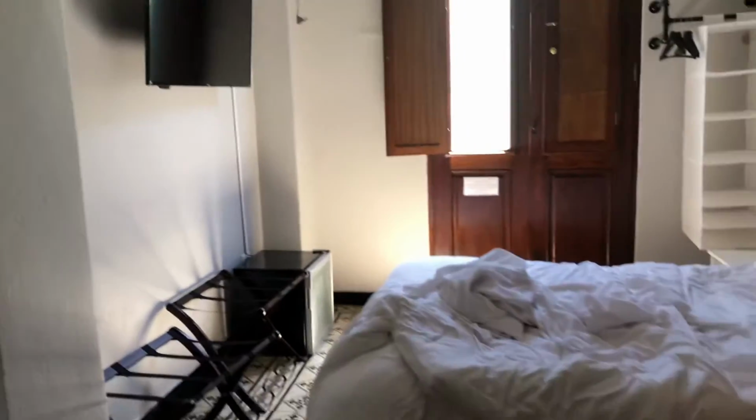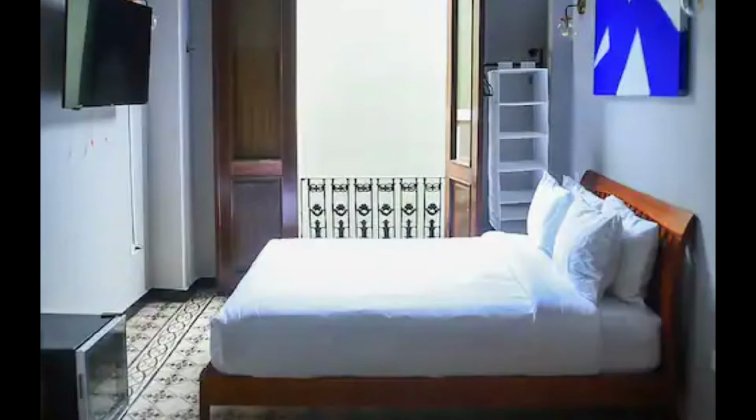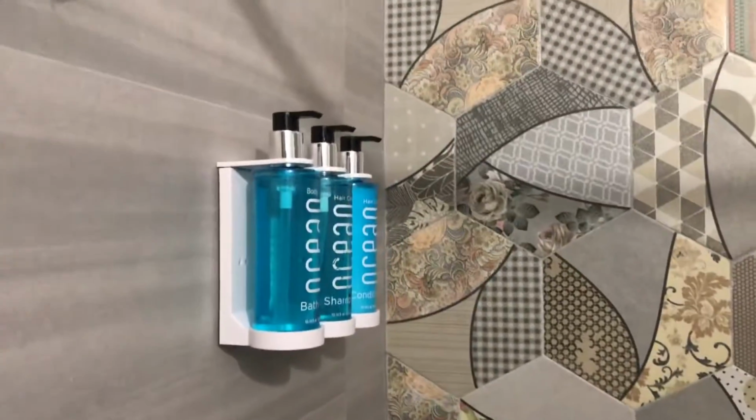This is the before of the room, and right now this is how it's supposed to look, okay? Pretty much a basic room with just basic things. This is the bathroom. I found the bathroom to be very disgusting, to be honest with you. The room itself is not the cleanest. It's not the cleanest thing.